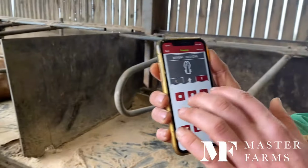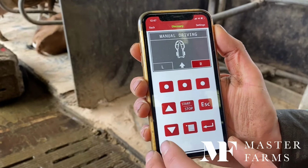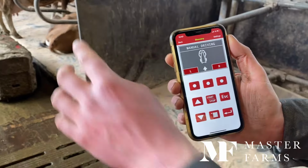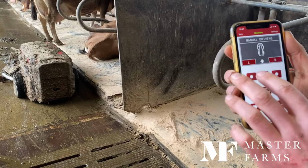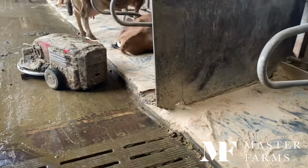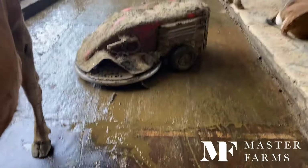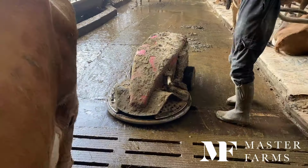So we've actually just paused it there, and that's what we can do on the app. We can actually manually drive it as well. So if ever we had problems with it or we need to reset it, we can control each individual motor. So the left is the left wheel motor and the right is the right wheel motor. So I'll just show you now, we'll turn it back around. That's just the right wheel motor being powered up. And then we can just bring it back down.